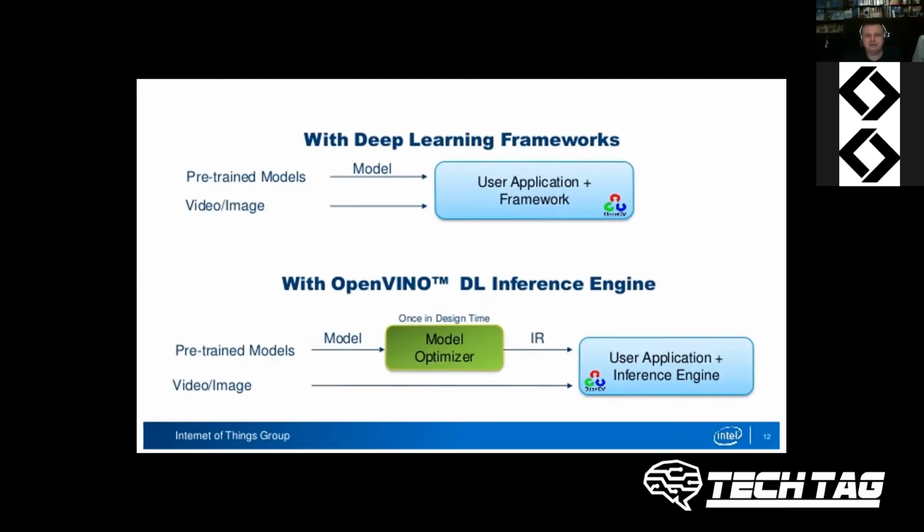Let the user train a model and give us the model, and we'll do the rest, and you'll be able to run it on almost any device. Almost any device, they mean essentially from Intel. This means processor, GPU, field-programmable gate array, and also this stuff.